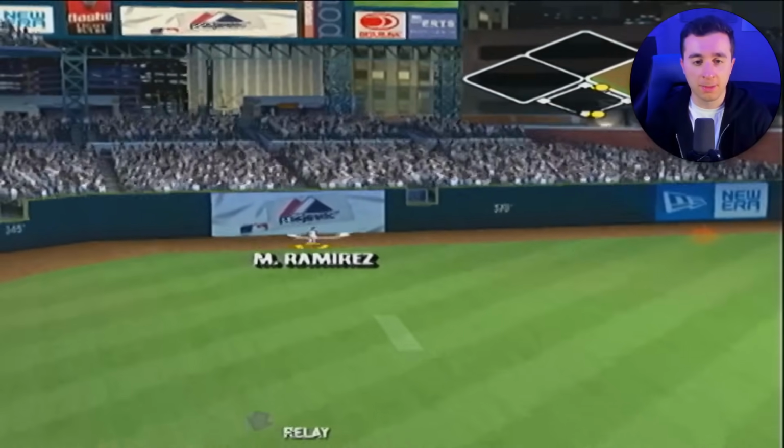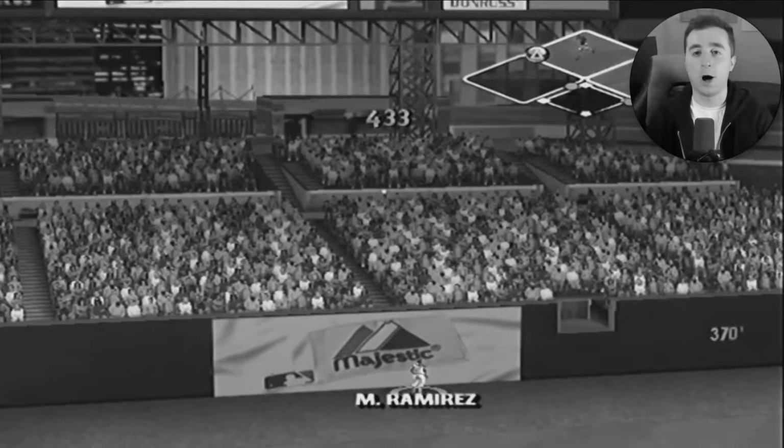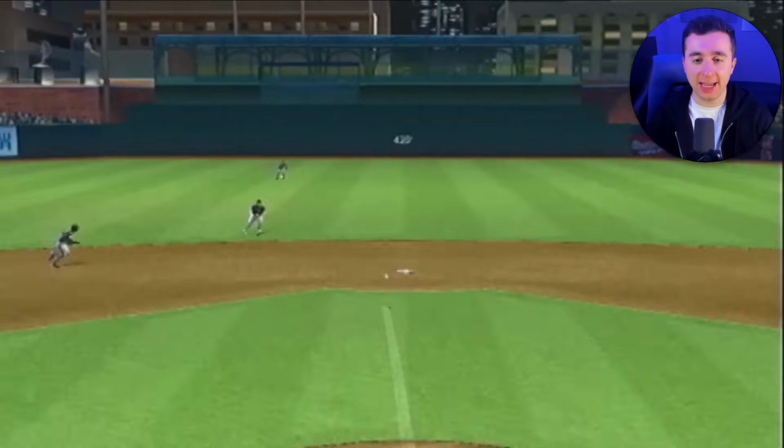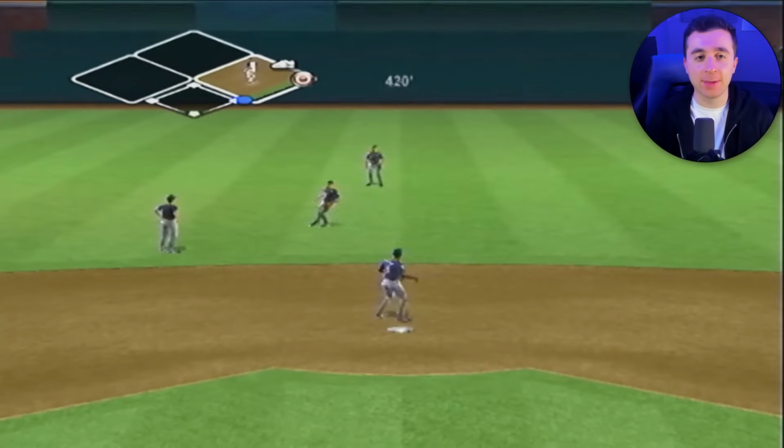probably should have. Manny Ramirez, we're making this player's icon. Oh, I just gave up a home run. And I got to take on Roger Clemens on the mound. At least I got Ichiro, and Ichiro gets me a base hit. This game is giving me back memories.